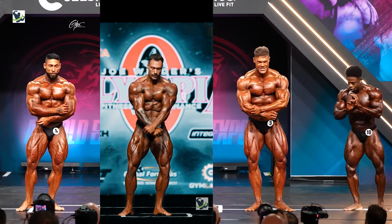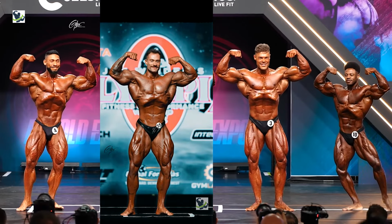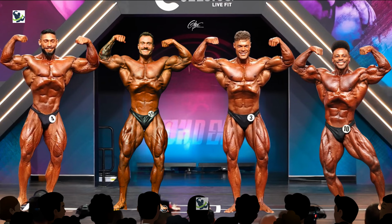Front double biceps pose. Let's kick things off with the iconic front double biceps pose. When it comes to this pose, Wesley Vissers from the Netherlands really shines. His classic structure, wide shoulders, and well-proportioned physique stand out right away. If you look at all these athletes side by side, your eyes are immediately drawn to Wesley's shape. He has that classic old-school look with a well-balanced upper body, which gives him the edge here. While Chris Bumstead has a narrower waist than Wesley's, overall proportions, conditioning, and classic flow seem to give him the upper hand in this pose.